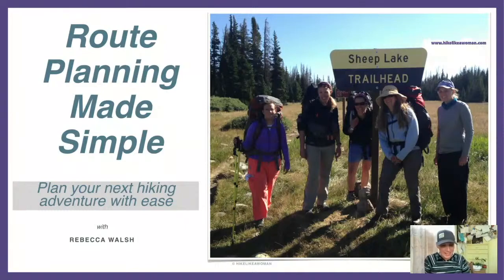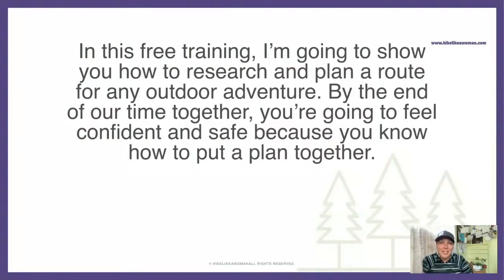So anyway, this is route planning made simple. And my mission at Hike Like a Woman is to help you explore with confidence. So I want to do that by providing all the outdoor education opportunities. In our free training today, I thought about what's one thing that a lot of people want to learn how to do, and that is plan their routes. So today I'm going to show you how to plan your route. And the goal at the end of today's training is for you to leave feeling really safe and confident, because you'll know how to put together a trip plan.